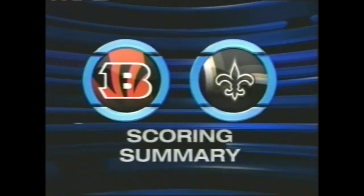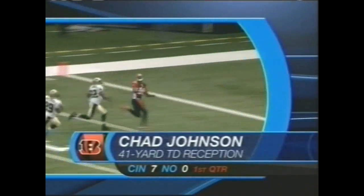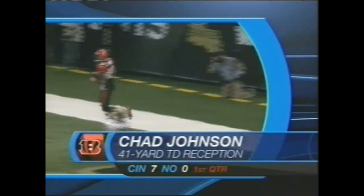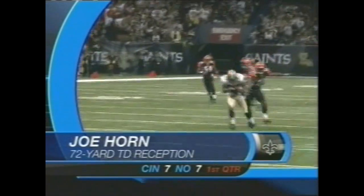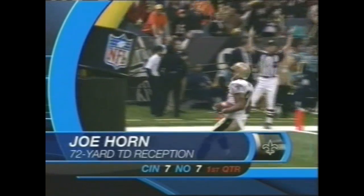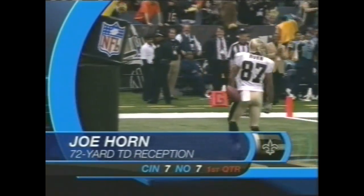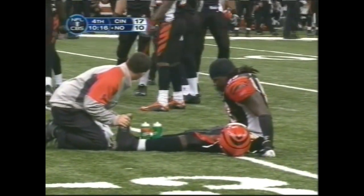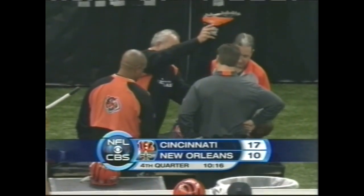Bengals have just scored on a long 60-yard touchdown by Chad Johnson. It started with a Carson Palmer to Chad Johnson 41-yard touchdown play, and the Bengals led 7-0. The New Orleans Saints quickly countered in their first possession. It was Drew Brees to Joe Horn, this one for 72 yards, and the game was tied at 7. And then 3 end zone interceptions, 2 by the Bengal defense and 1 by the Saints defense, denying scoring. And it was tied on a couple of field goals at 10 until just moments ago when Chad Johnson, a 60-yard touchdown catch, gave the Bengals the lead.